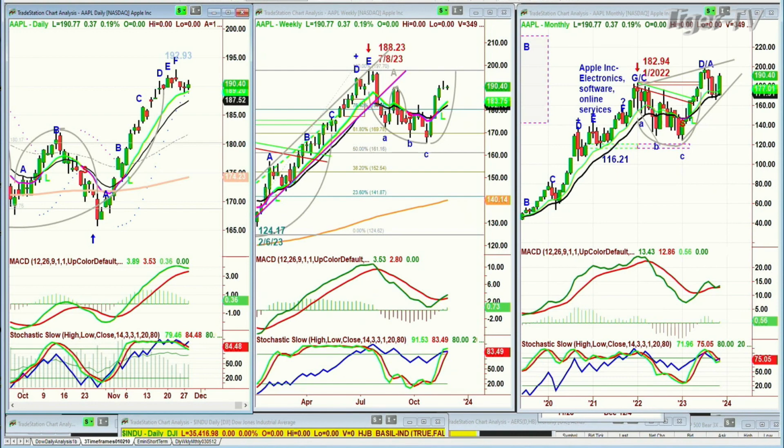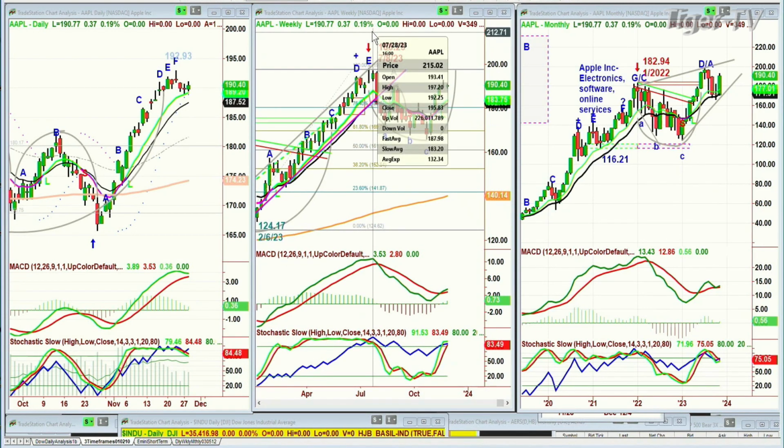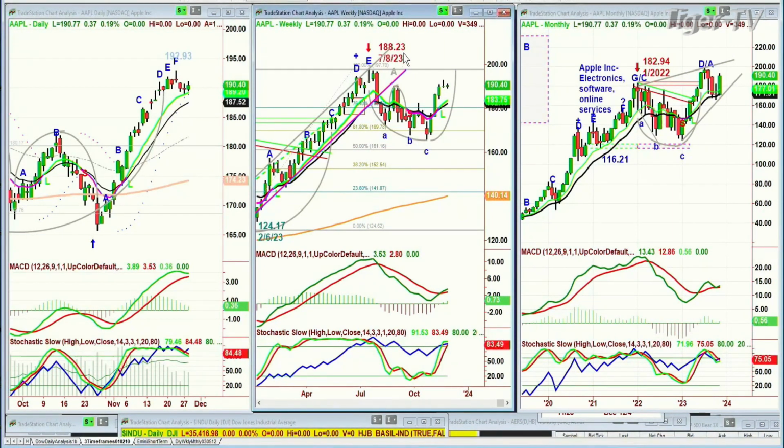The upside's open to 188, but in the very short term, 188? It can't be 188. I made a mistake. Apple's all-time high was 198. Oh, that should have been a 9. How embarrassing is that? 198. So it's the 193 area. That's going to be somewhat of a bit of a resistance.